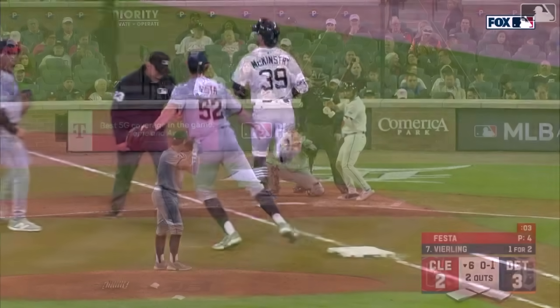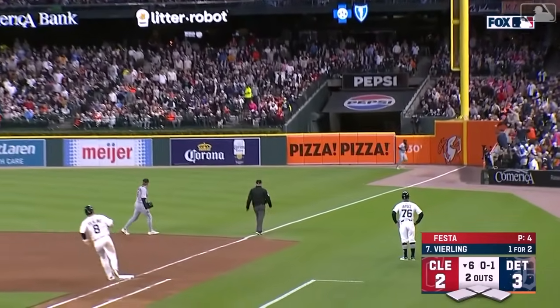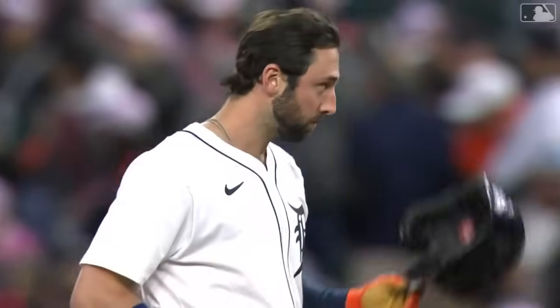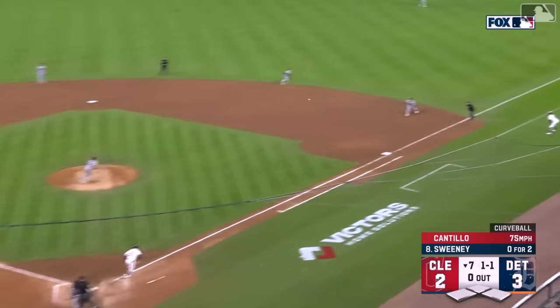I'm not sure how much of the base Festa got here, but he got enough of a sliver of it. As he snaps that to right field, Noel fading back into the corner. And another quick inning for Cleveland pitching. That's 5 pitches for Festa. Cantillo makes appearance number 20. Detroit hasn't scored since the 1st.